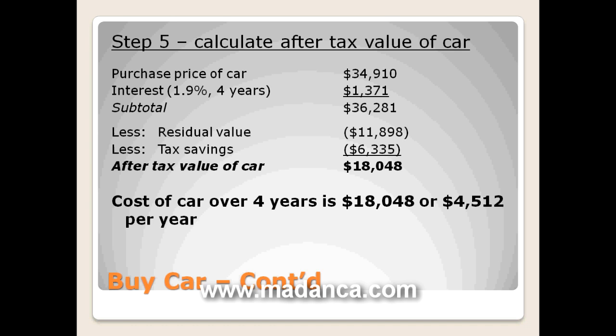I'm now subtracting my tax savings, which we calculated in the previous screen, of $6,335. That gives me the after-tax value of the car of $18,048. So basically, to buy the Toyota Camry LE, it's coming to $18,048 out of my pocket, or $4,512 per year.